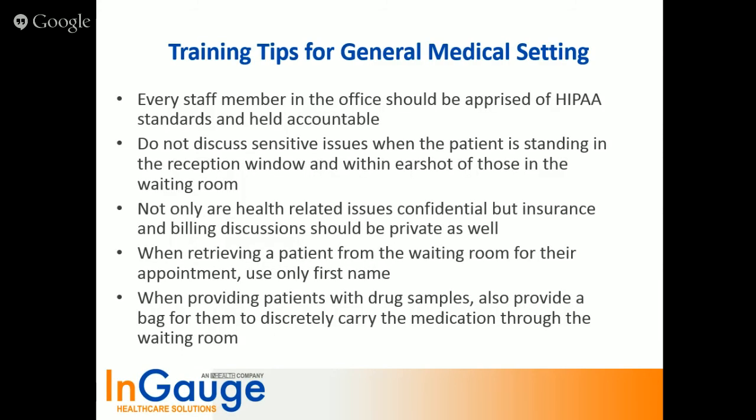A couple of just general tips, and some of these may be redundant, but I'm just trying to hammer this home. Every staff member in the office should be apprised of HIPAA standards and held accountable.